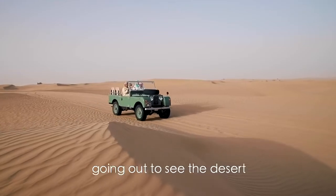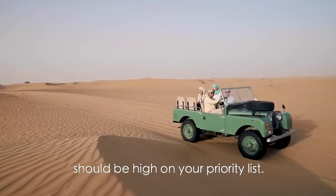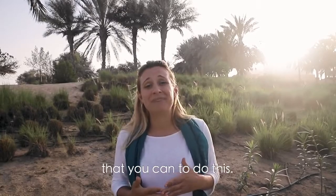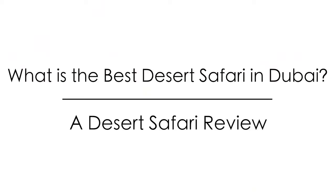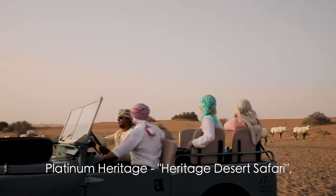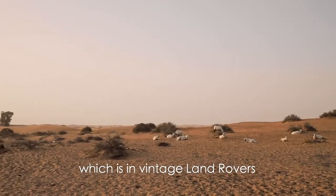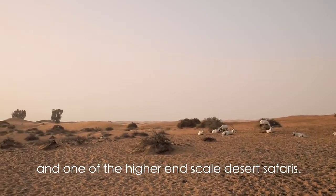If you're visiting Dubai, going out to see the desert should be high on your priority list. A desert safari is one of the best ways that you can do this. The ones that we've chosen is Platinum Heritage Desert Safari, which is in vintage Land Rovers, one of the higher end scale desert safaris.